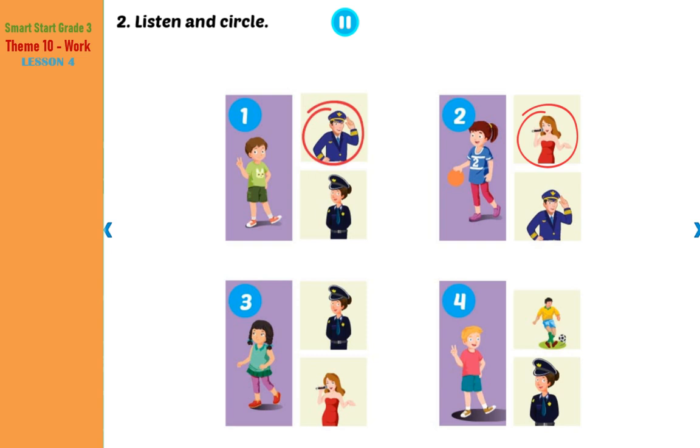3. And Mai, what do you want to be? I want to be a police officer. 4. What do you want to be, Nick? I want to be a soccer player. Hey, this is my cousin. Hi, guys. Let's play space soccer. Yay! Sorry, gotta go. Bye.